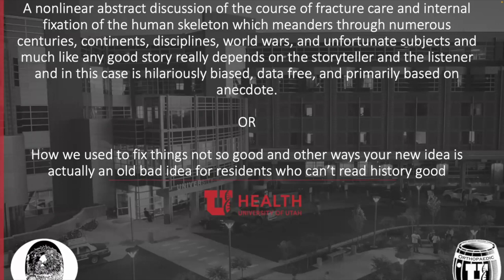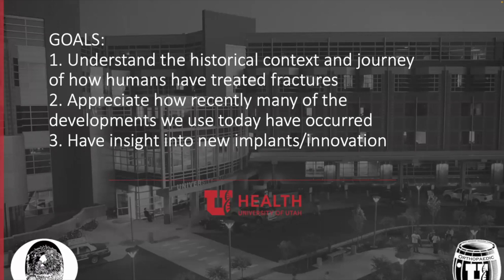So let's get started. The goals for today are to understand the historical context and the journey of how humans have treated fractures historically, and appreciate just how many of these developments have occurred in the last 100 years of a lifetime. And hopefully this will give you some insight as you see new implants and new ideas be innovated over the course of your careers. Okay? Sadly, no disclosures yet.